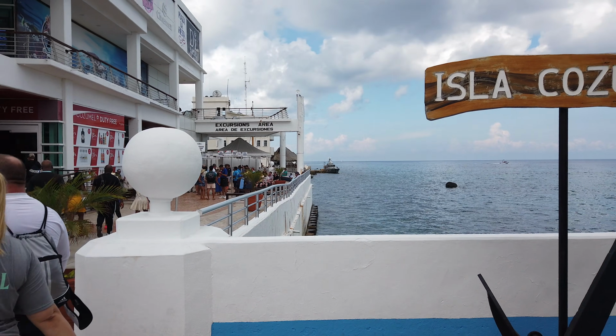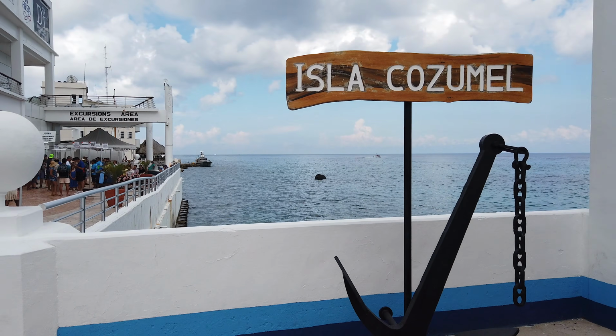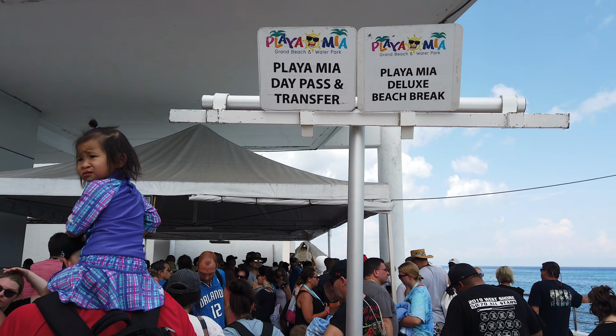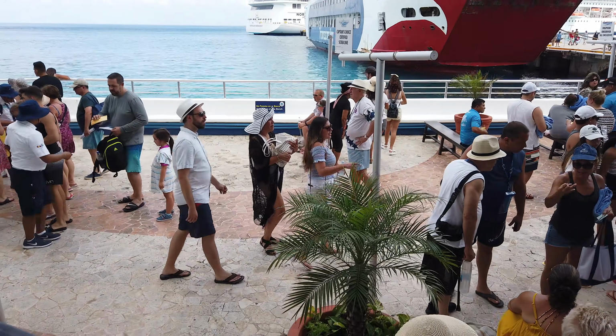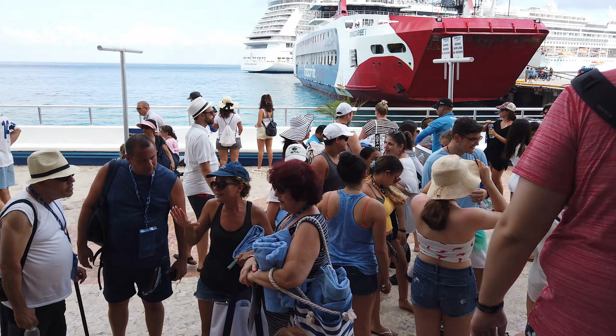Right at the end of the port is where you'll get on or meet with your excursion group. The area is not very big. There is some seating in the shade and sort of a holding area, but we found most people were standing in the sun waiting. You will check in with an employee, they'll give you a colored band, or that's what we were given, and told to wait in this holding area.